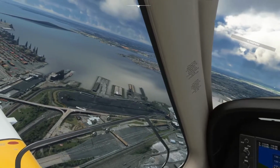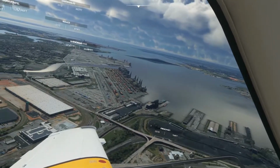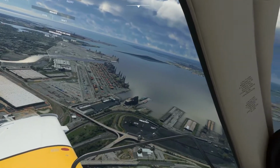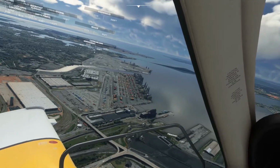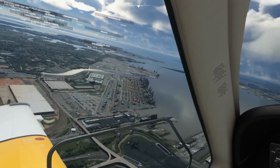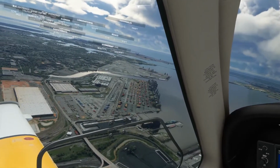This big port you see, this is a working port. This is Seagirt. It is containers, coal, everything. Everything goes through this port. Very busy. All times of the year.